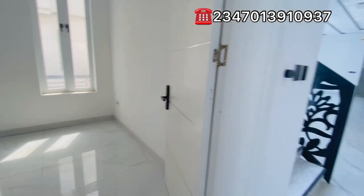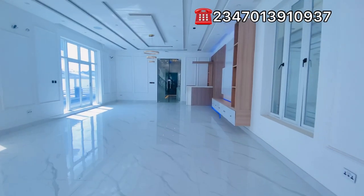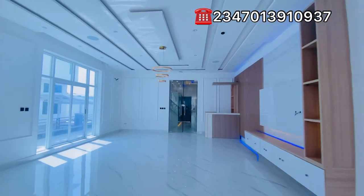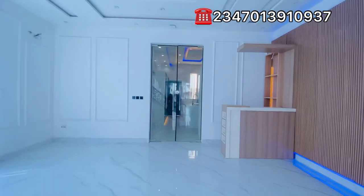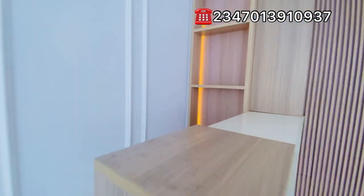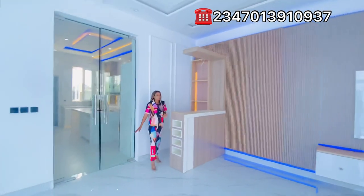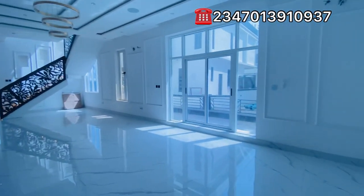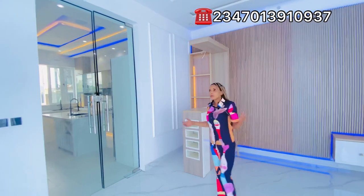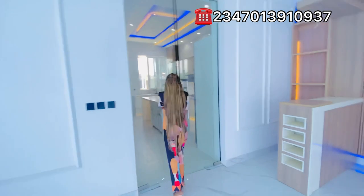Then we have the parlor. Wow. Look at the living room. This is amazing. The low light hanging here. The beautiful. You can have your bar right here, at this corner. You can have your dining at that corner or this corner. Then just look at this. This is so amazing. So I want to take you into the kitchen.